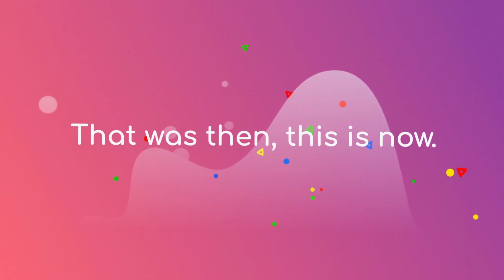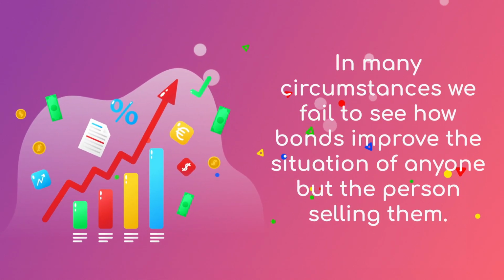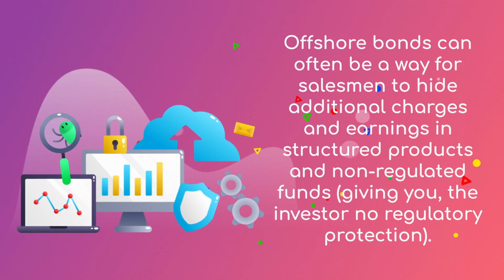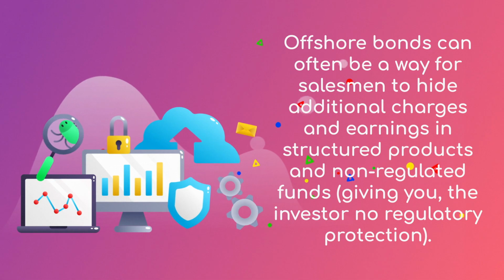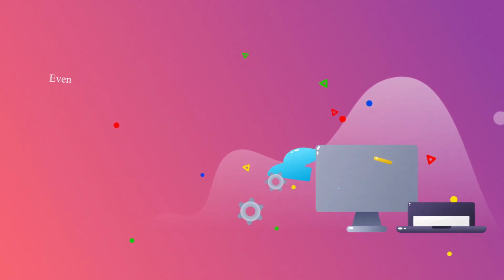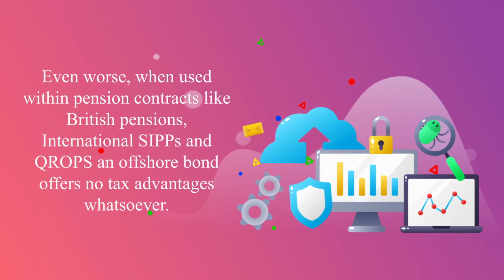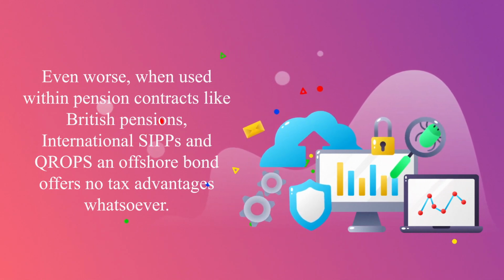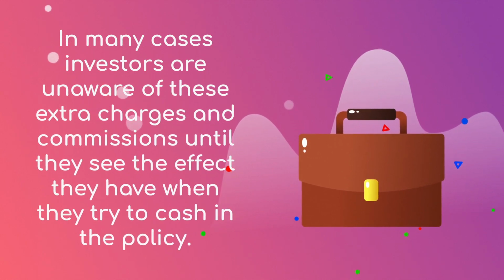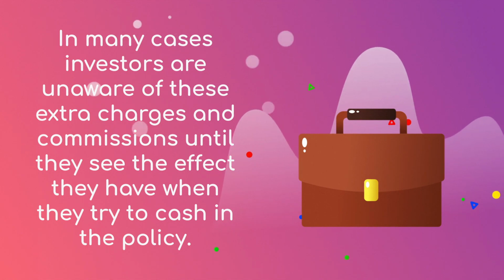That was then, this is now. In many circumstances, we fail to see how bonds improve the situation of anyone but the person selling them. Offshore bonds can often be a way for salesmen to hide additional charges and earnings in structured products and non-regulated funds, giving you, the investor, no regulatory protection. Even worse, when used within pension contracts like British pensions, international SIPs and QROPs, an offshore bond offers no tax advantages whatsoever. In many cases, investors are unaware of these extra charges and commissions until they see the effect they have when they try to cash in the policy.